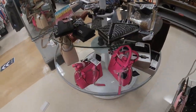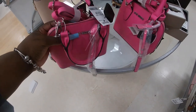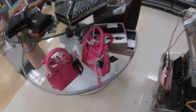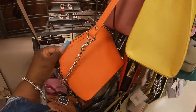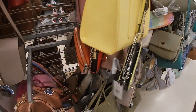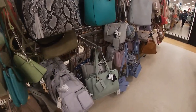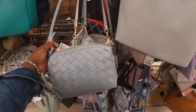And they have this little cute Steve Madden here for $20. This is the same bright pink that I have the other one in, but it's the other style. This is cute. But that one is a little too small for me. I have this one here in orange. Like dreams. I don't really see too many new bags over here today, so I think we're gonna go check out some other stuff.